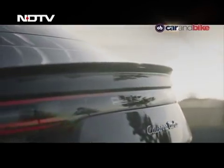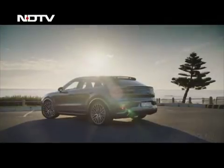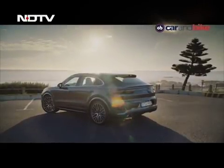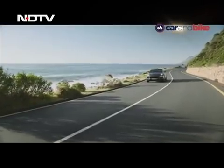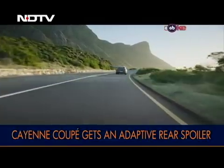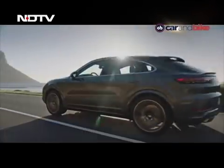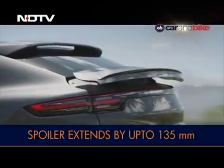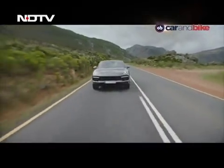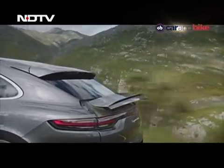Now we all know that the Cayenne Turbo was the first SUV to feature this kind of active aerodynamics, and the Cayenne Coupe picks up that ball and runs with it. The roof spoiler is combined with a new adaptive rear spoiler as part of Porsche active aerodynamics. The spoiler extends by 135mm at speeds of 90 km/h and up, increasing the contact pressure on the rear axle while also enhancing efficiency.